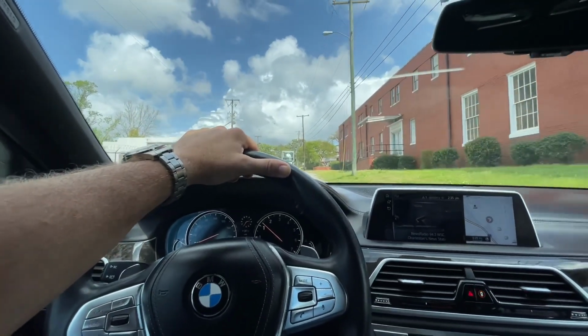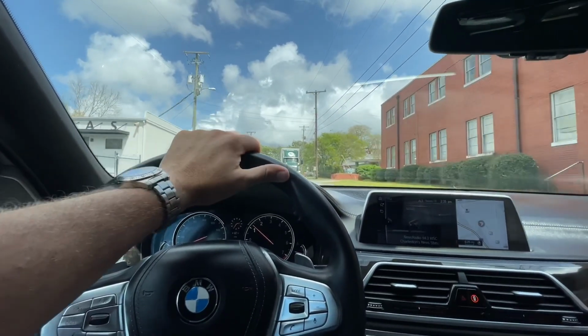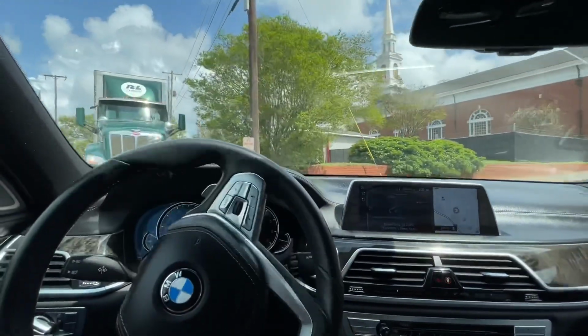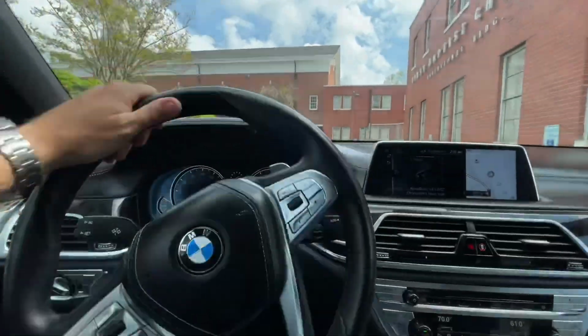All right, stay with us. We're going to pull into our spot, and we're going to hop out and start looking around a little bit at this gorgeous vehicle, because I know you're ready to see it. Let's go ahead and do it.